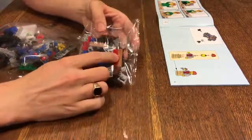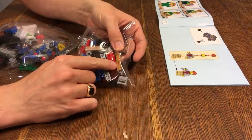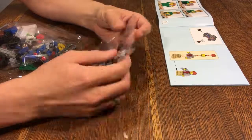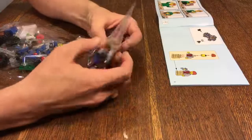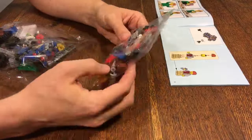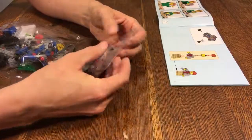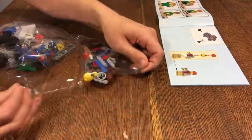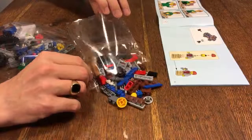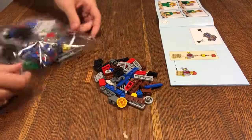Ooh, there's some nice printed pieces in here. These board pieces are pretty cool, I think. They have some nice print. And there are two of them? Three of them. That's good. I like those. I would like a lot more of those for mocking, that's for sure, because they really lend some nice details to a build. And that's good. We like detailed builds.